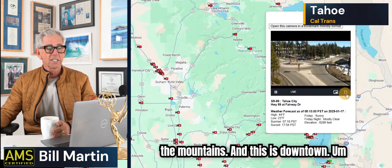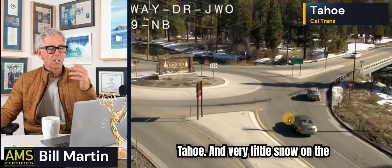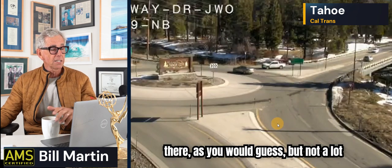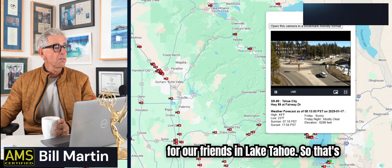And then Caltrans, we go up to the mountains. And this is downtown. This is Tahoe, right? This is North Lake Tahoe. And very little snow on the ground. It's been cold in the mornings up there, as you would guess. But not a lot going on in terms of snow in the future for our friends in Lake Tahoe.